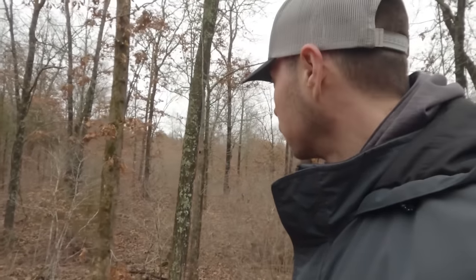Looks like another rock mound over there on the hill. See it? Oh yeah, I do see it.